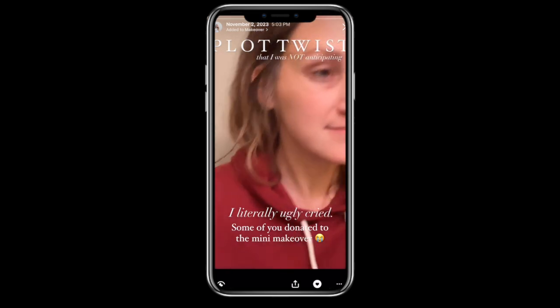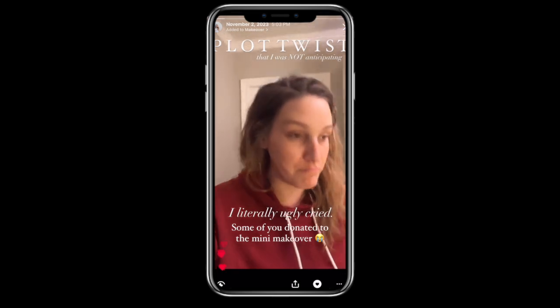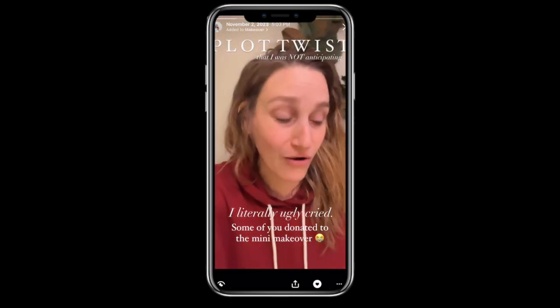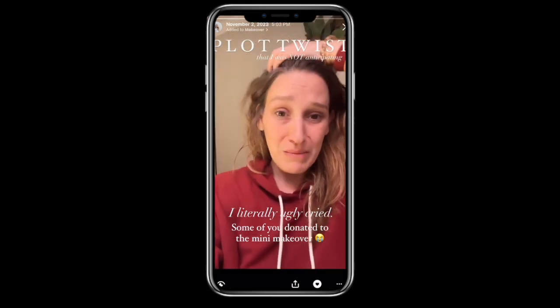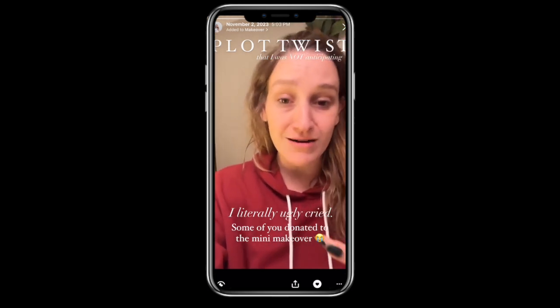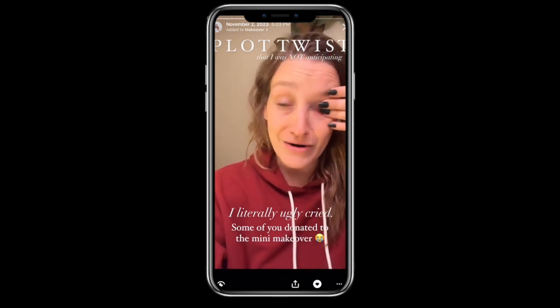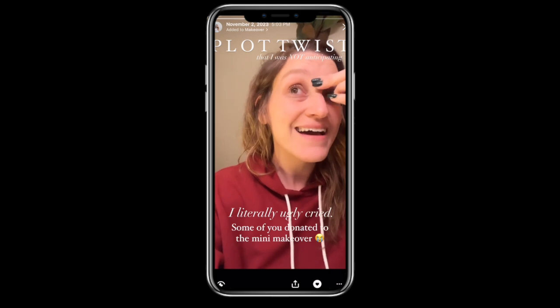Plot twist that I was not anticipating on my sister's little makeover thing that we're doing. Some of y'all reached out and wanted to donate. We might be able to buy her at least one new couch. Like not new, but new to her, like that has no slash marks in it. And now we can afford to get her a nicer coffee table than the one we were looking at.